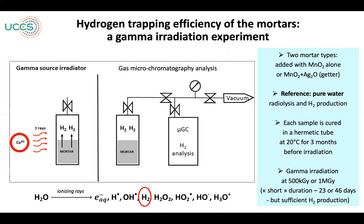quite long, but it's sufficient to have a detectable hydrogen production detected by gas microchromatography. We detect H2, but also looked for other gases, and the results show that we only have H2. We have no other gas present after the irradiation. And why do we use gamma ray irradiation? Because the ionizing ray allows water radiolysis and generates hydrogen gas in situ, which means inside the mortar.